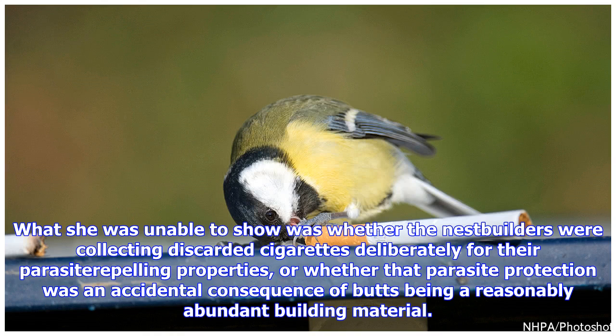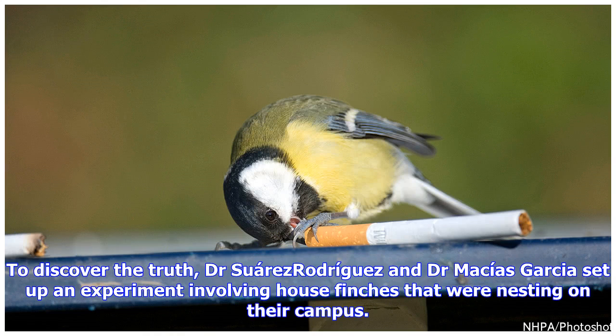Taking the old linings removed both any parasitic ticks present, since these live in the linings, and any butt material, which also tends to get woven into the material. Once the new linings were in place, the researchers added parasites to some of them. 10 of the nests each had 70 live ticks added, 10 had 70 dead ticks added, and 12 had no ticks added.